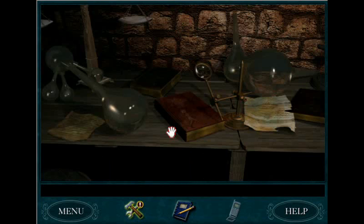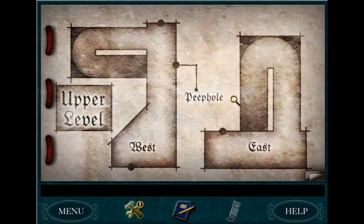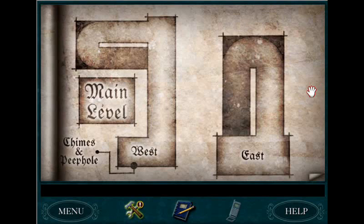And what's this? Ooh, there's a map of the secret passageways. That's cool.